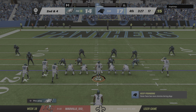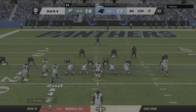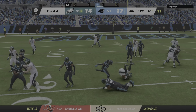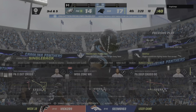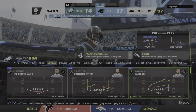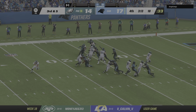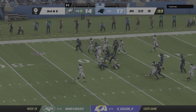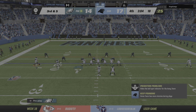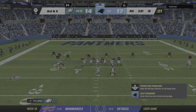The last run got 6, now 2nd and 4. The handoff running left, Henry. And the reinforcements come in as they're going to stop him behind the line. Call that a loss of a yard, and things get a little more difficult here, 3rd and 5. With his size, it often takes more than one guy to get him down, but if you can at least slow him up and the reinforcements arrive, you have a chance to get him on the ground, and they did that time for a loss.